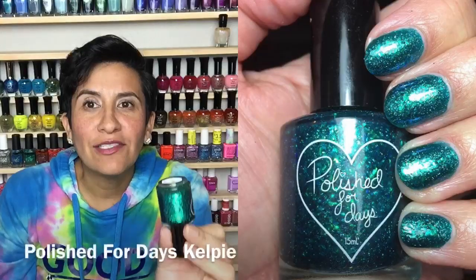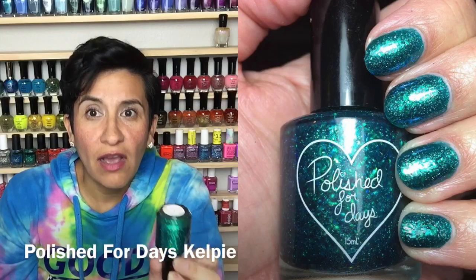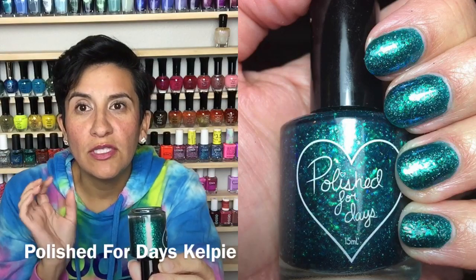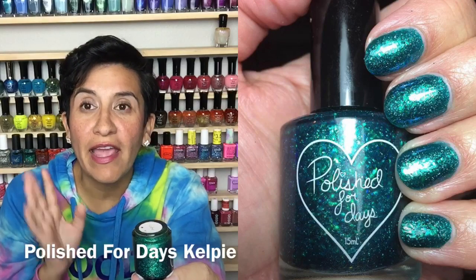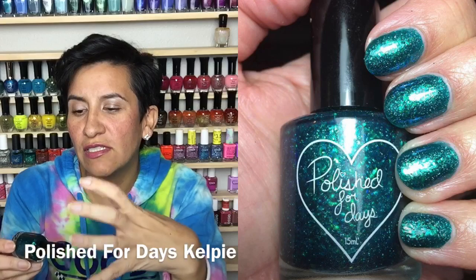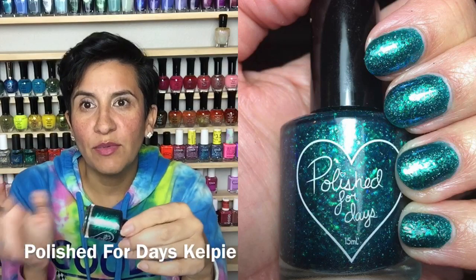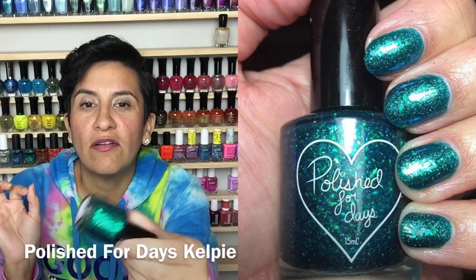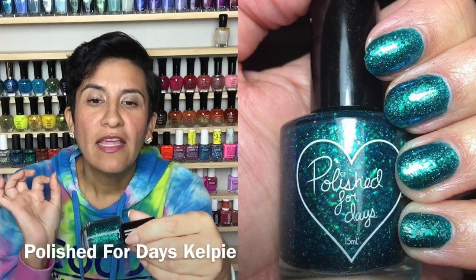Next up is Polished for Days Kelpie. I don't remember if I picked this up during the Black Friday sale or at another time. A bunch of people were posting swatch pictures of this polish on the Polished for Days fan page, and I had to have it. It's just a very gorgeous turquoisey tealy green base with a ton of flakies in the same color, and then it has a little bit of a blue color change in it.